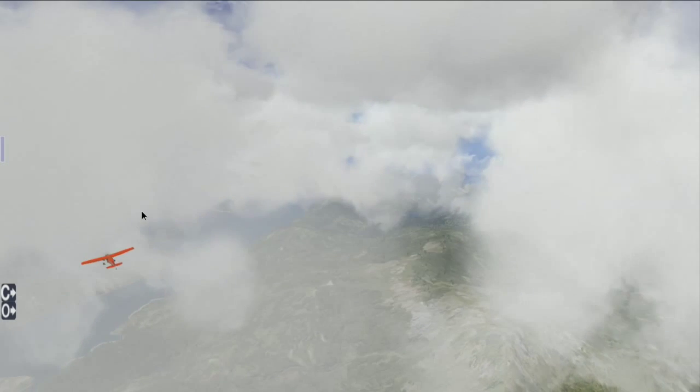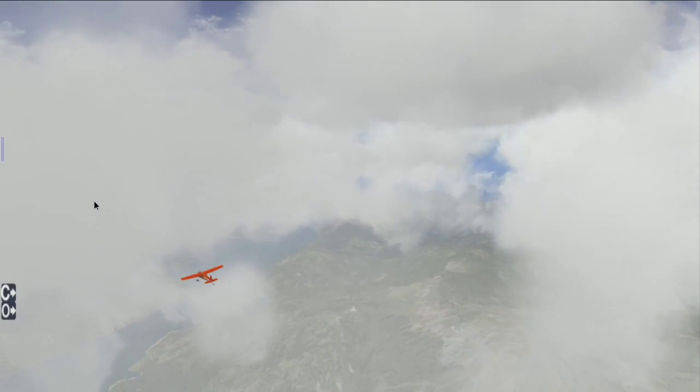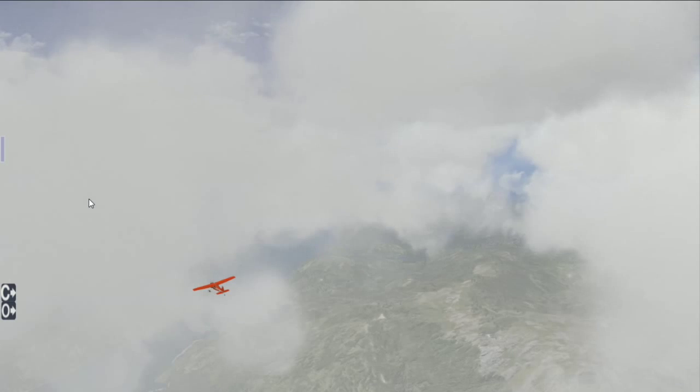Look at all that white. That's not super exciting, is it? That's not a whole lot better. But it will get better.